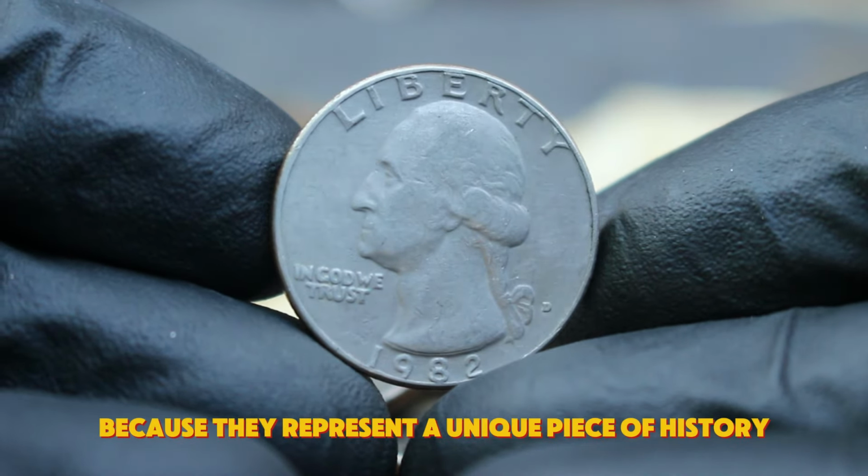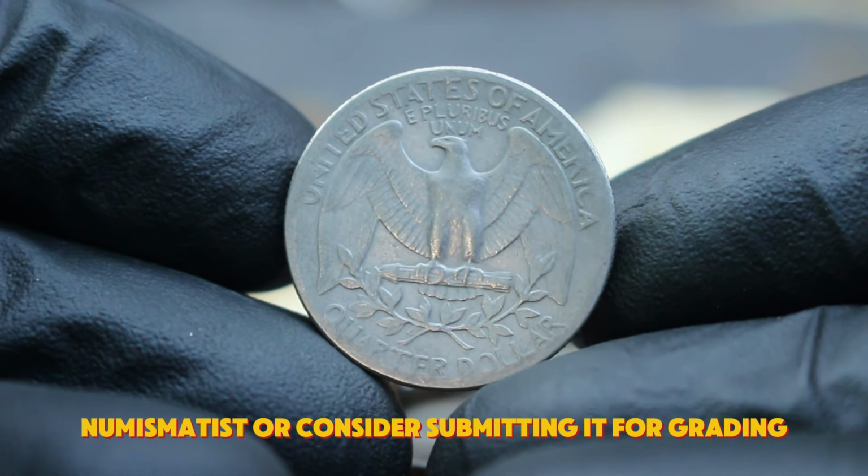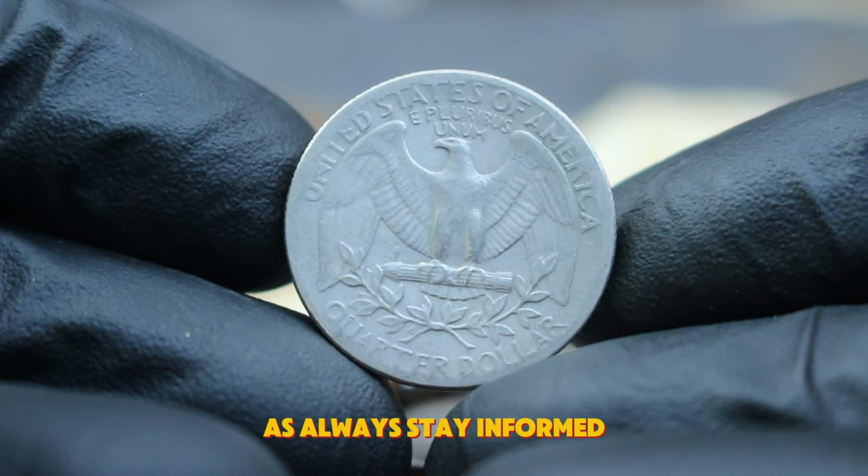If you're lucky enough to own one of these coins or come across one, make sure to get it appraised by a reputable numismatist or consider submitting it for grading to maximize its auction potential. As always, stay informed and research thoroughly before making any buying or selling decisions.